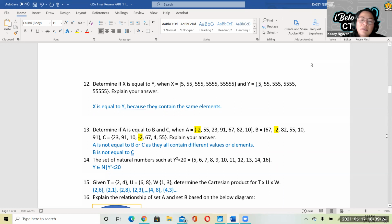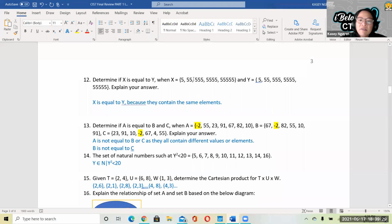Number 12, determine whether X is equal to Y, when X is 555, 555, 5555, 55555, and Y is 555, 555, 5555, and 55555. Explain your answer. Like we said earlier when we talked about cardinality, the first thing you need to determine is, are the sets equal in cardinality? Do they have the same number of elements?